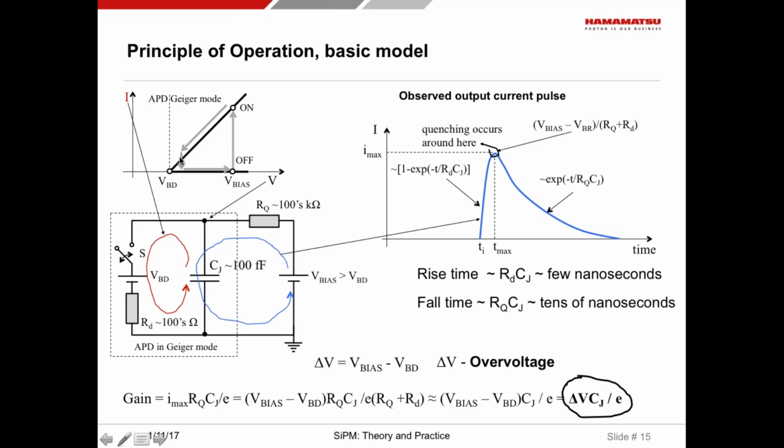The red current drops to 0, and our blue current reaches the maximum value, I max. At that instant, the switch opens, the red current becomes 0, but the blue current persists because it is now recharging the junction capacitance back to the bias voltage.